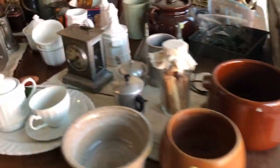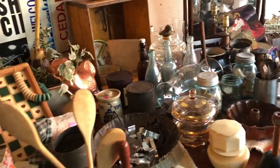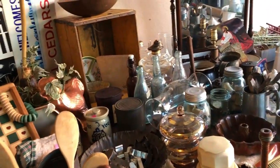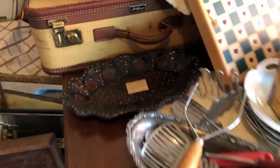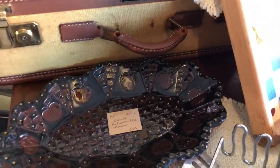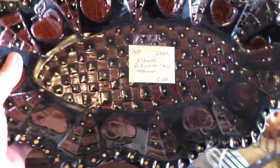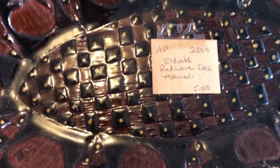Now we were stepping inside the garage that was attached to the house. And as you can see, the tables were laden with treasure. It's hard to film through the camera and not want to put the camera down and just shop. Here right away my eyes spotted this platter or plate. This is Eldreth Pottery, and this is locally made, or was locally made, by this potter.